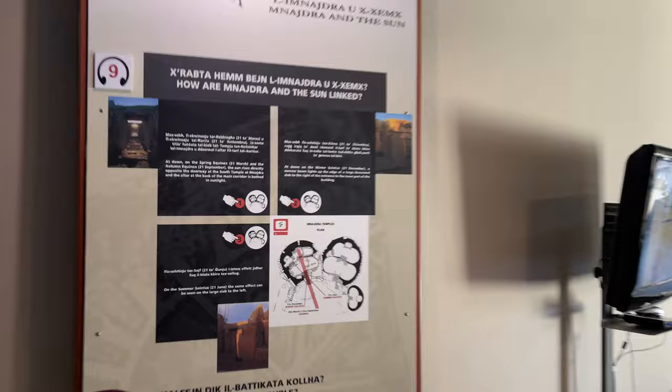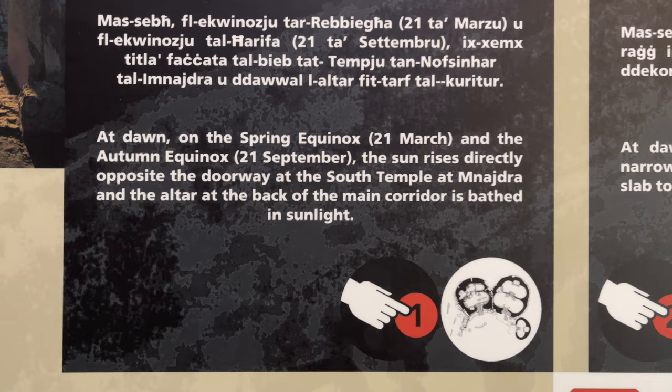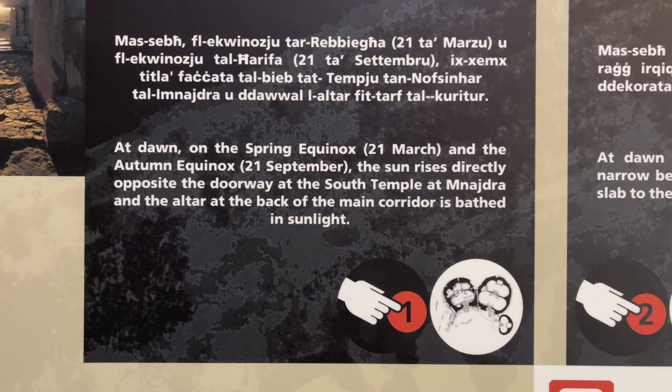Astronomy. At dawn on the spring equinox, 21st of March, and the autumn equinox, September 21st, the sun rises directly up to the doorway of the southern temple, and so on.